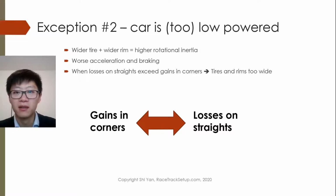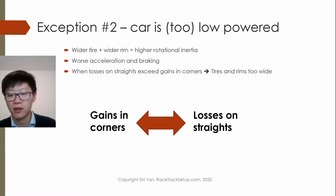And by low powered, I don't mean like a 50-60 horsepower car. It could also be a 200 to 300 horsepower car. Even with such a vehicle, it is possible to just go too wide, and so it might be better to go for, say, only slightly wider than normal, but with a very good tire compound, rather than going really, really wide.